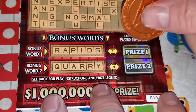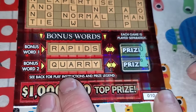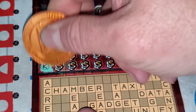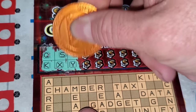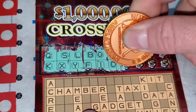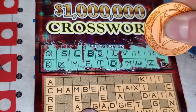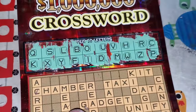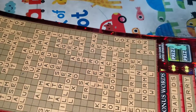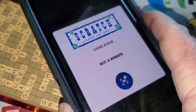Ticket 10. Rapids and Quarry. I need R and A. Big zeros for Rapids. Little for Quarry. I need R and A to win on either of those. There's the R. No A. Not a winner. Ooh.